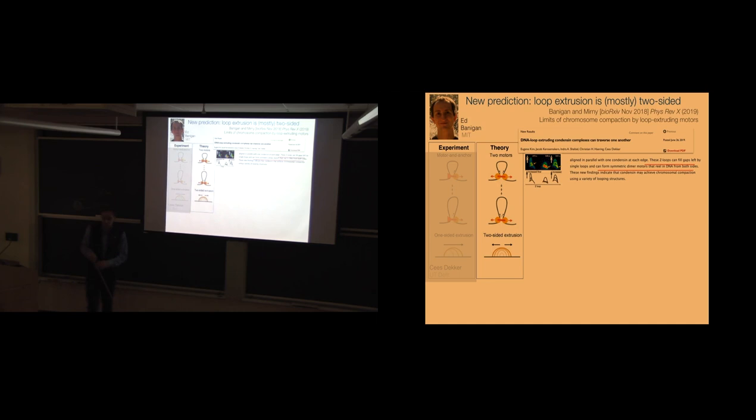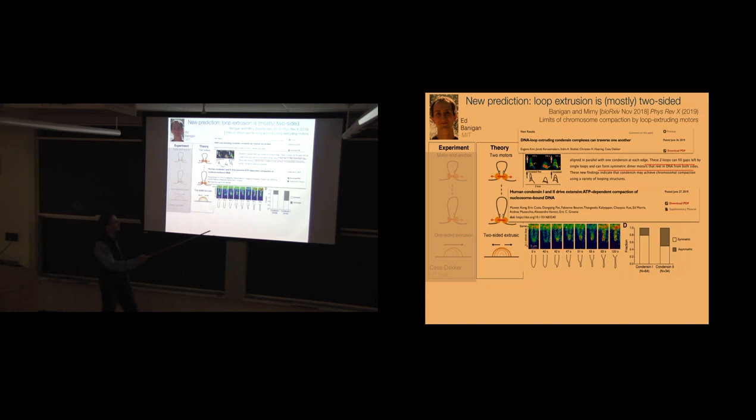And then down Broadway at Columbia, Eric Greene studied human condensin. Again, it's another preprint, all of this is still unpublished, where they also observed a mixture of symmetric and asymmetric extrusion. For some condensins, 50-50, for another one, it's largely symmetric. So that, again, should work.